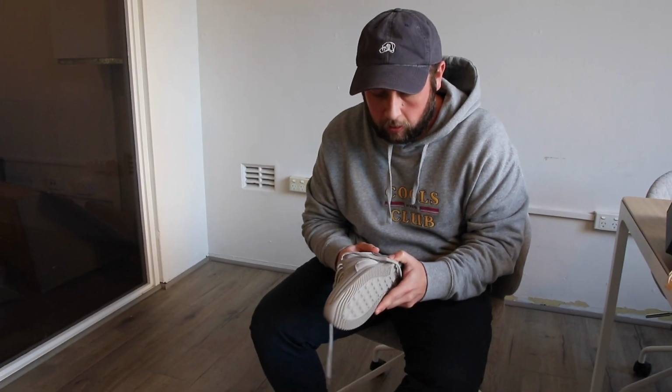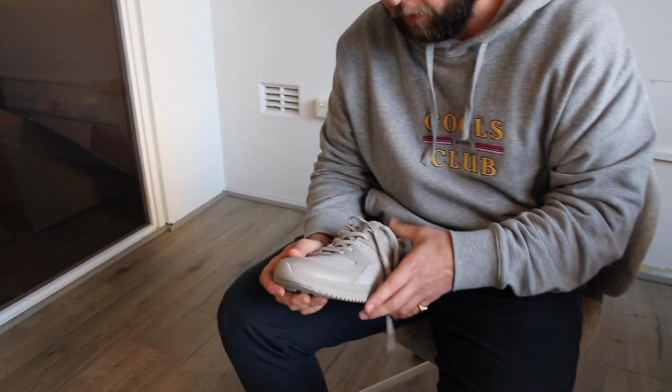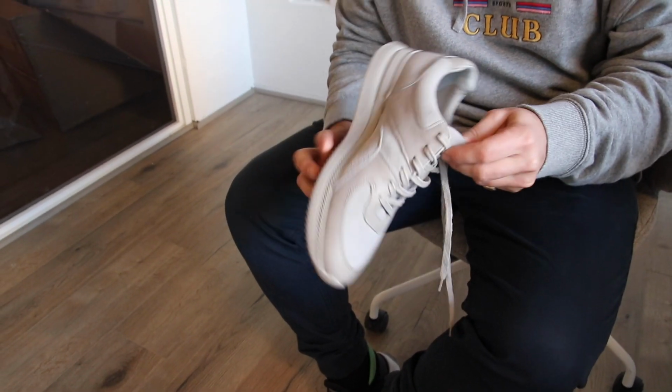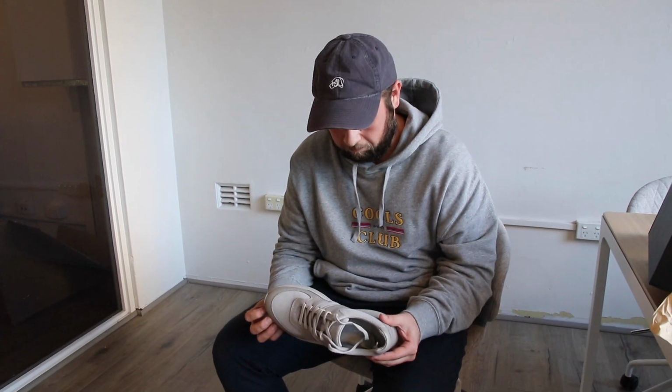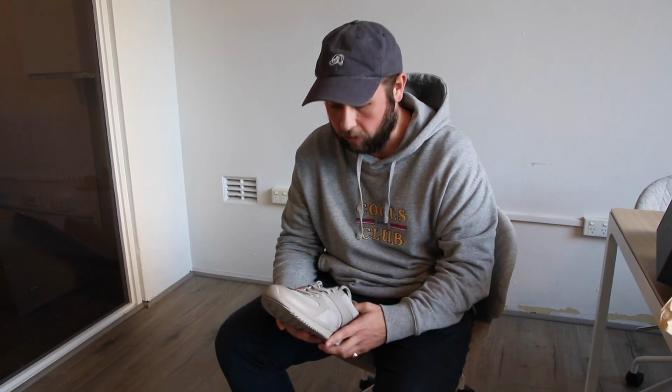What's the big selling point on these? I think it's the sustainability, as most Everlane stuff is. So that's certainly what drew me in. I also love that there's no branding at all. I think that looks epic. Simple, nice, clean aesthetic. I reckon give them a go. Unfortunately, I won't be giving these a go, but they look great.